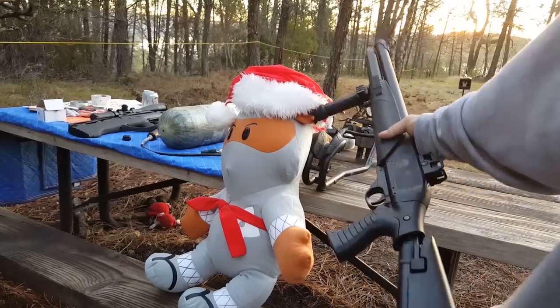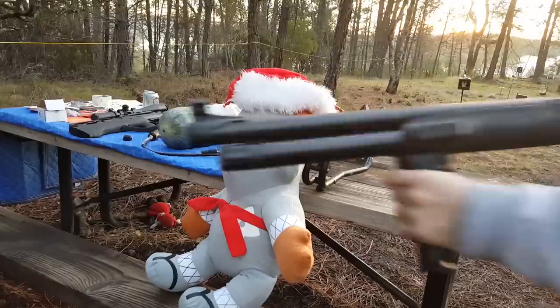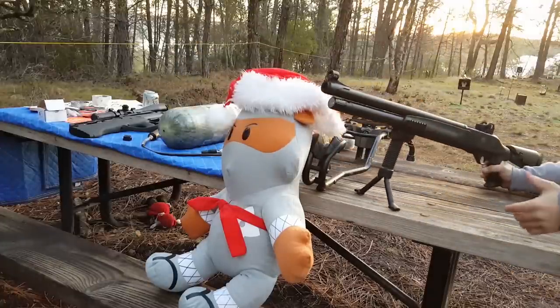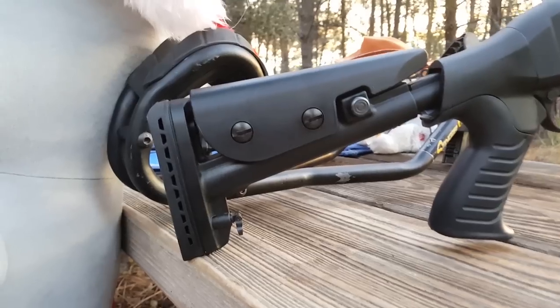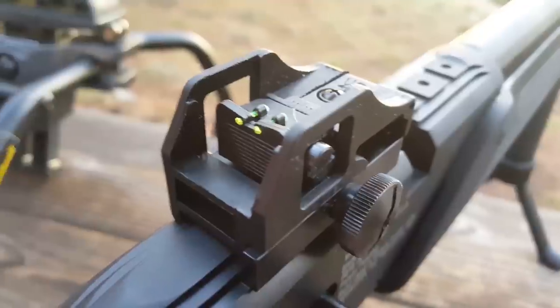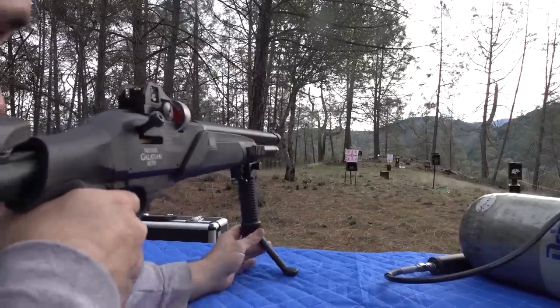I've got a little something right here called the Galation Tactical Semi-Auto. I got myself a .177 caliber semi-automatic. I got 14 shots, I believe, in my .177. Look at those badass fiber optic sights. All right, let's see what I can do for grouping here.